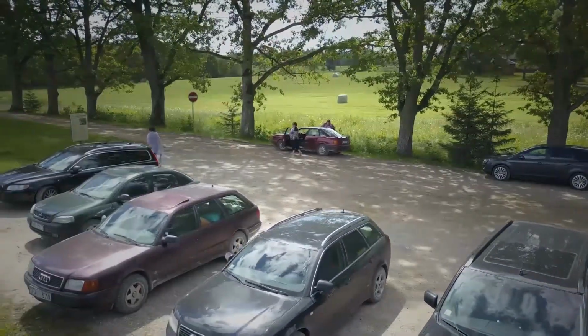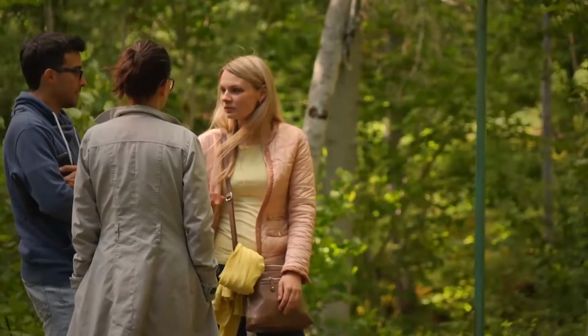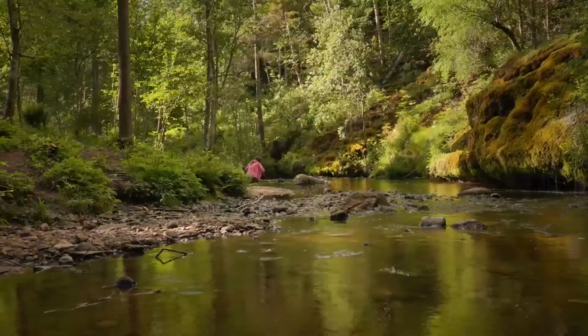Rauna has taken care of the maintenance of the Staburags cliff for many years, not only because it is a nature site, but also because it is a popular tourist destination.